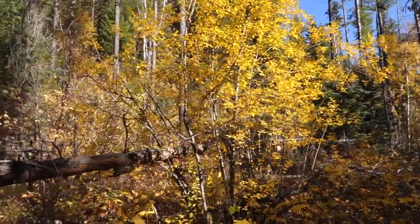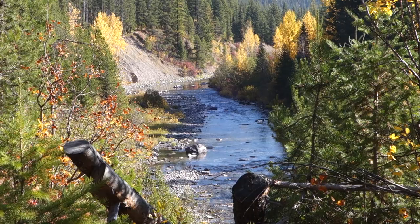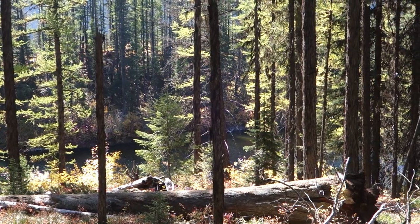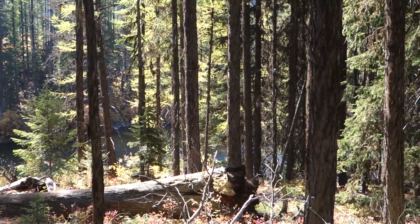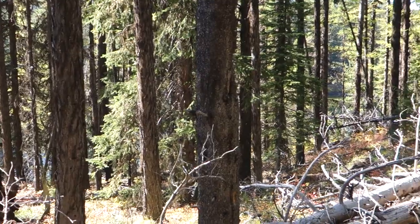One advantage of the extra miles was getting to see some country I normally would have skipped, including a little oddity called Shelf Lake. This is the tiny tip of Shelf Lake, which is just off the trail, only about 100 feet or so. But amazingly, I can't seem to find a spur trail that goes down to it.